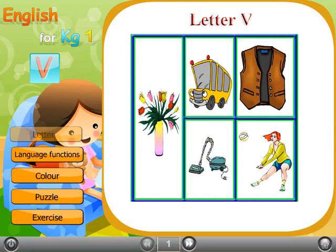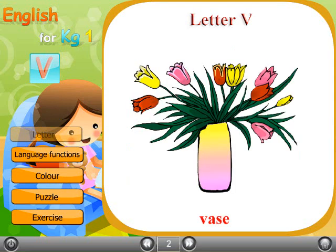Look at this picture. What can you see? You can see vase.